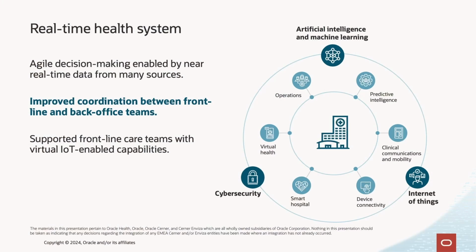A real-time health system is a health delivery organization that uses near real-time data from many sources to improve clinical, operational, and financial efficiency and effectiveness through agile decision-making. The result is improved patient access, a better experience for the care team, and improved coordination between the frontline and the back office or business teams. In that real-time health system ecosystem, the work of the frontline care teams is supported and enhanced by, for example, virtual care technologies.